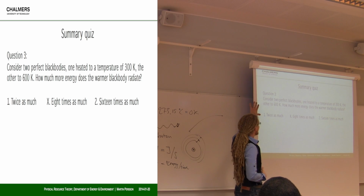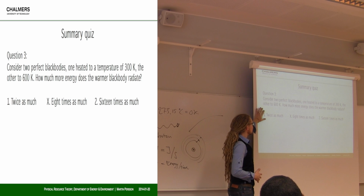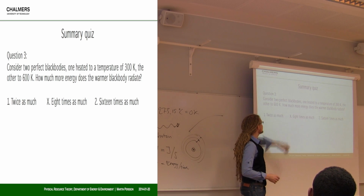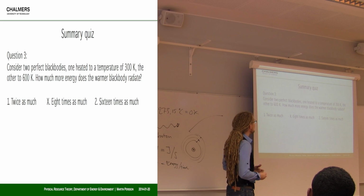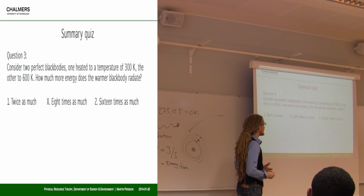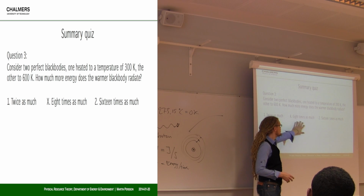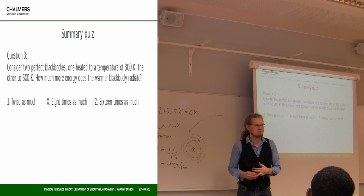Okay. Question 3. Consider two perfect black bodies. One is heated to a temperature of 300 Kelvin, and the other to a temperature of 600 Kelvin. How much more energy does the warmer black body radiate? Is it twice as much, 8 times as much, or 16 times as much?